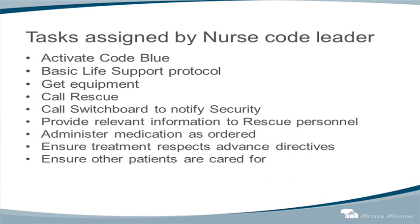Here are some examples of key tasks that the nurse code leader may assign. Direct responders from the unit entrance to the patient's location, assist with CPR, retrieve emergency equipment such as oxygen, suction, the AED, the orange equipment bag, EKG machine, or backboard. Retrieve and/or review the patient's chart, document events and the time they occur on the medical emergency documentation form, manage the needs of other patients on the unit, direct unneeded responders off the unit as appropriate.